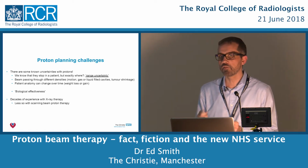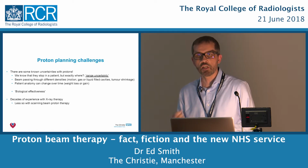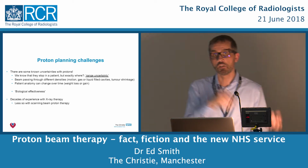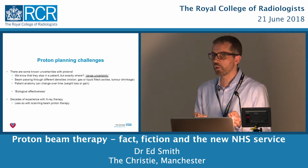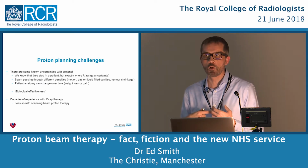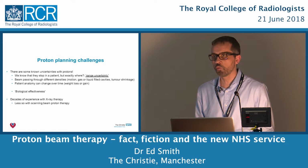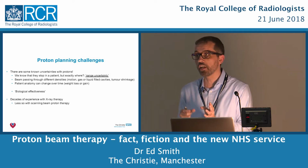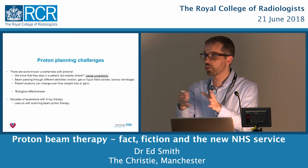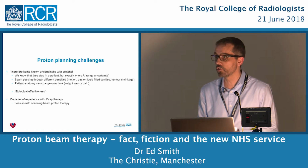Protons are very, very sensitive to density of materials. They tend to deposit their energy, their dose, sooner if they go through bone compared to soft tissue. So actually very simple things like an organ moving in and out of the way, say the heart in the chest, for example, can actually disturb the dose distribution quite considerably. Or you may have a tumour that's shrinking and that's changing the whole density of that area, and so protons can become inaccurate over time. So imaging is absolutely crucial.